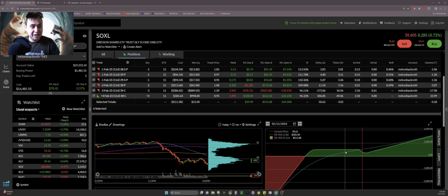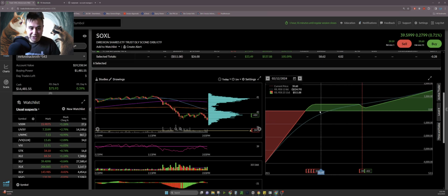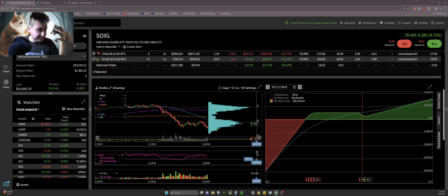The max P&L profit would be roughly the same, around the $511 area, but it would have to be within this zone right here, which is a dollar value for Soxel at $30 to $38. We are well beyond that right now at $39, right?